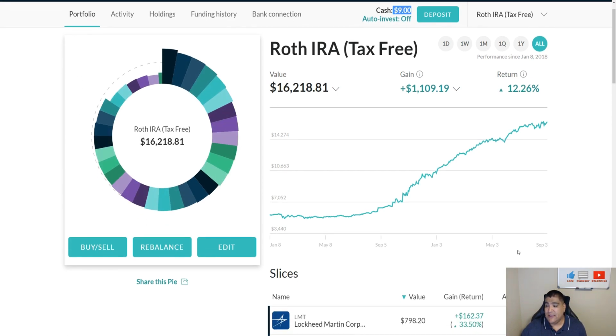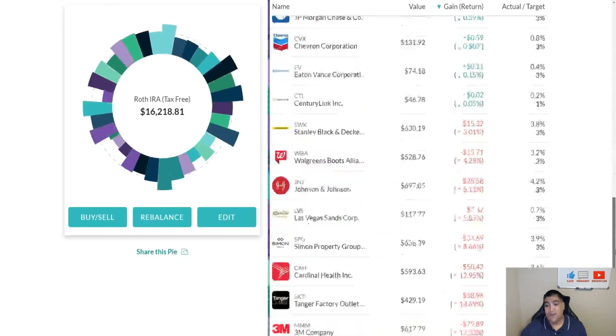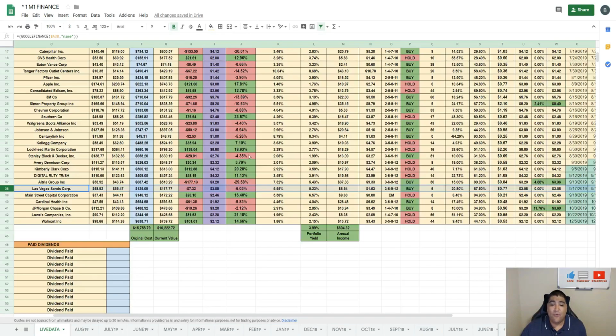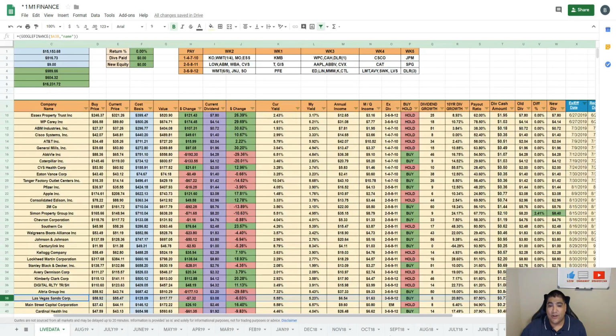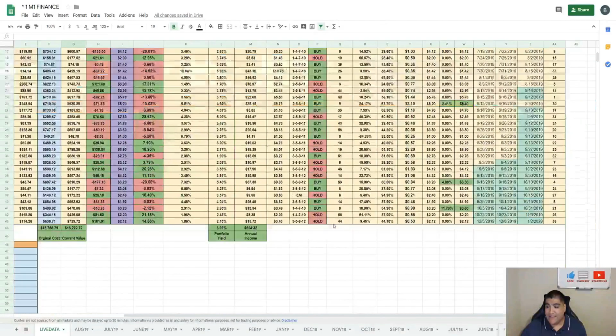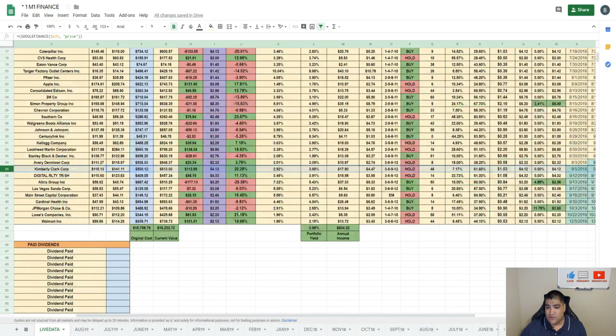Now, currently, you can either look through here and look at positions that are currently negative, but I, of course, like to jump over into my spreadsheet. I keep my spreadsheet up to date pretty often. Every time I make a buy, I adjust this, and I have ex-dividends coming up in here. So I have a few positions here on the 5th that are going ex-dividend. These are actually positive right now.